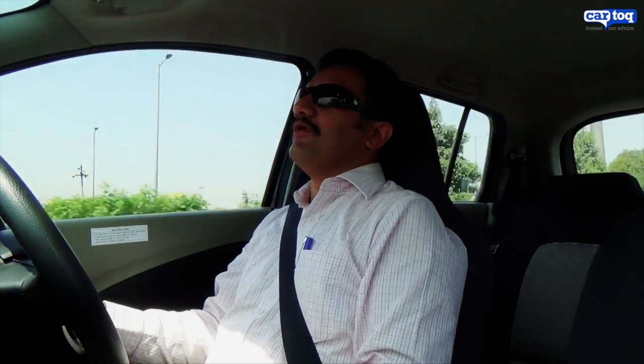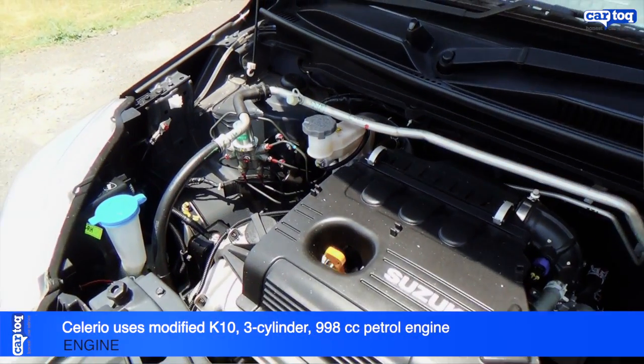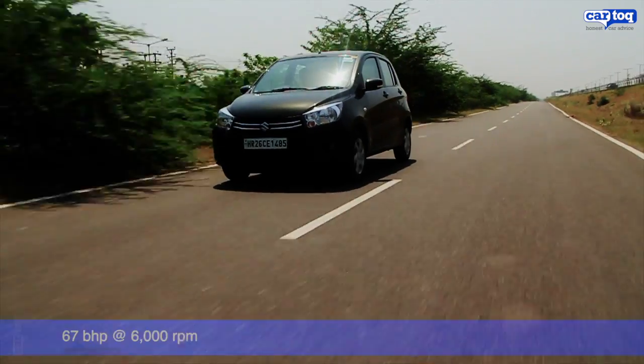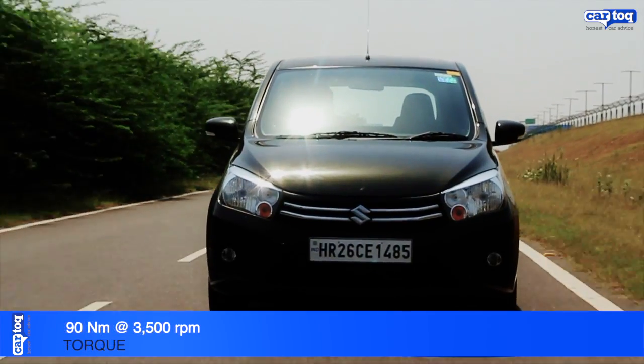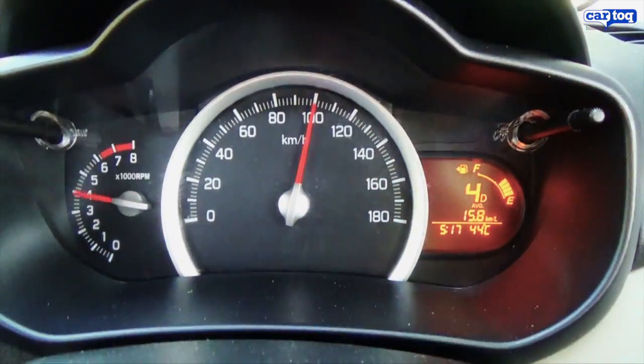Now if you were to blindfold me and ask me what car I was driving just by the engine note, I would tell you it's a Maruti Suzuki. This car uses the same K10 engine that's in the WagonR and the Alto K10, but it has some modifications to enhance performance and improve fuel economy. For instance, it doesn't have an accelerator cable. Instead, it has drive-by-wire technology, which means an electronic throttle. The car puts out 67 bhp of power and 90 Nm of torque, but with the AMT, you need to modulate your throttle inputs for shifts to happen smoothly.